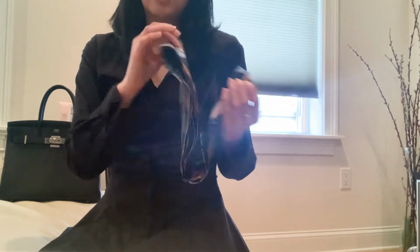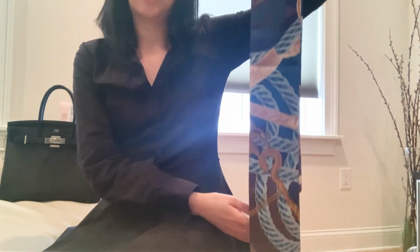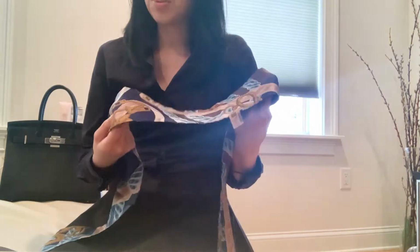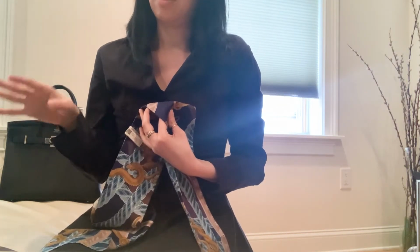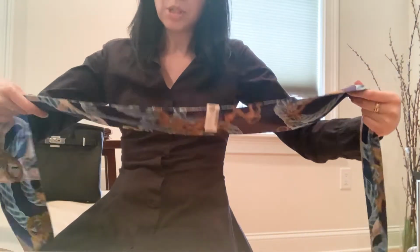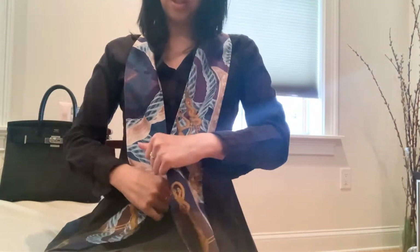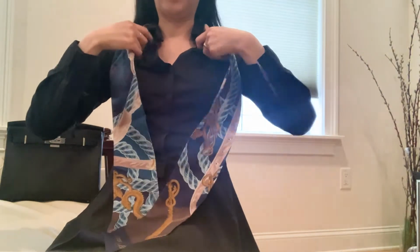So this is the pattern and color combo that I shared with you earlier in the week, and it's quite long. So I really like this compared to the smaller Twillies I have, and I love those for those functions, but this one is a really good one to really maximize my wear on them. And what I can see myself doing with this the most is to wear it to work, really.